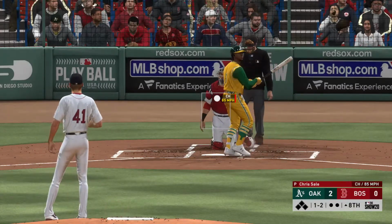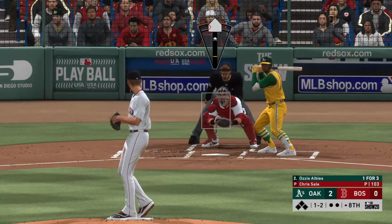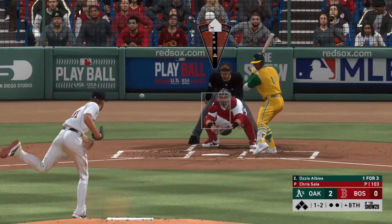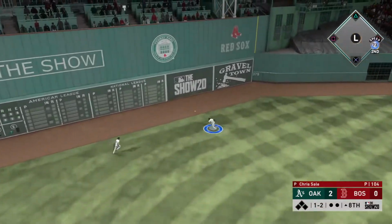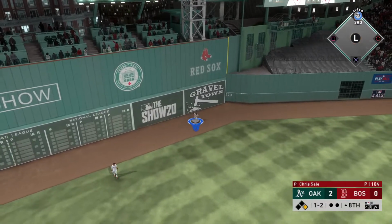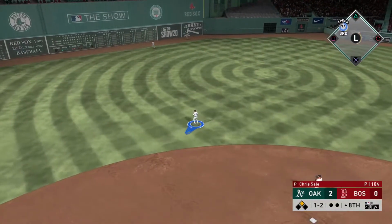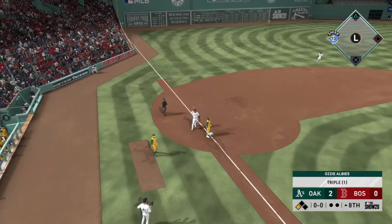Now a ball pulled hard but fouled off to the left. Now a ball lined toward the gap in left center. And there's a base hit, so a chance to add a little insurance here as the leadoff man is on to start the 8th. The relay throw, and he'll get there as he legs out the leadoff triple.